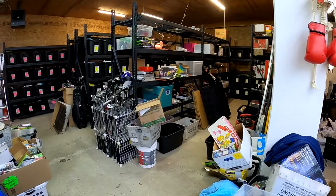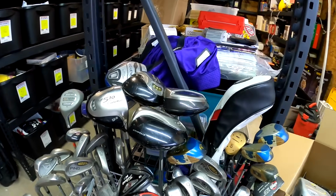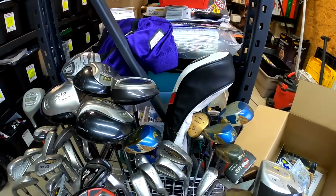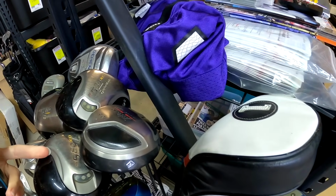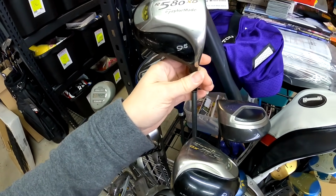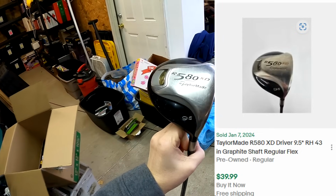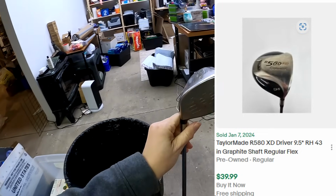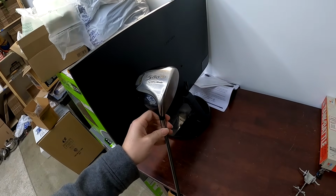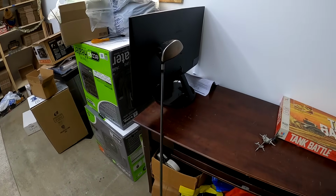So a golf club. Golf clubs are so hard to find because we have so many. It is a TaylorMade R580. I think it's this one. R580, 9.5 degrees, something. It sold for $39.99. I mean, it is past the season for golfing, at least in this region. We do keep a lot of the boxes that those golf clubs fit in. I think that one will go in a 6x6x48.